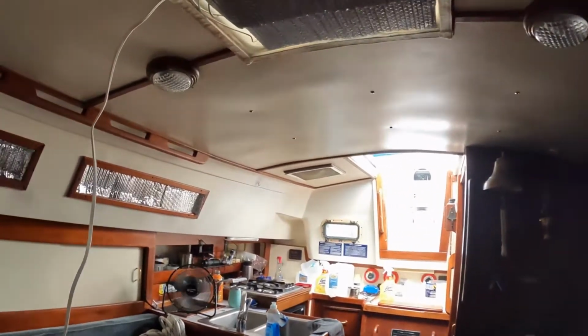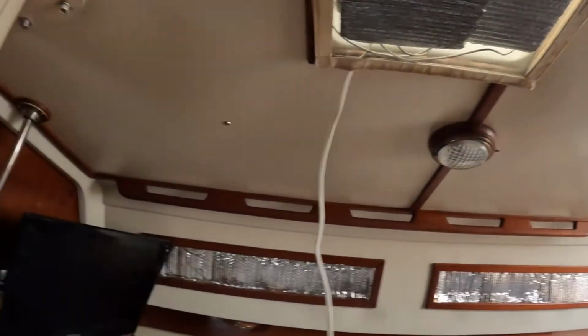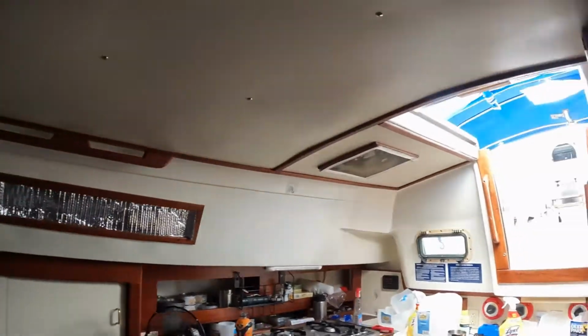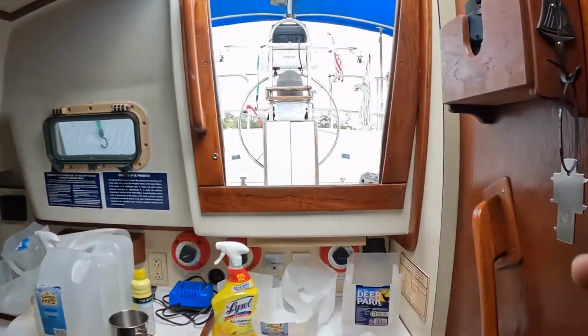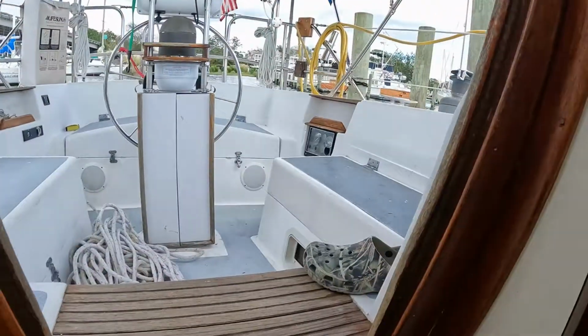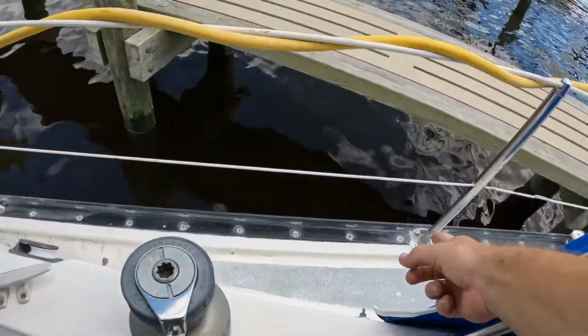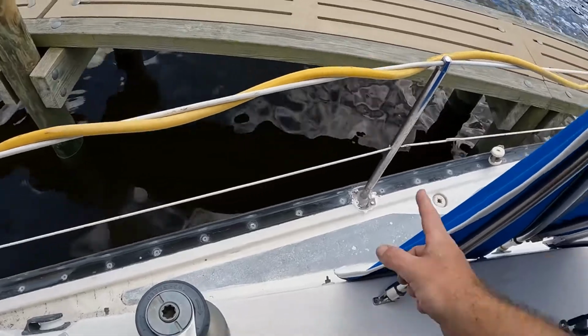What else? This leaks up here all through it. The mast was leaking. I don't know if that was leaking because up here is leaking or what. That window was good. This other window down here is good. Tow rail in the back over here, somewhere along here, is leaking. That's good now.